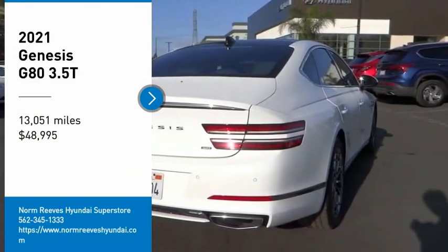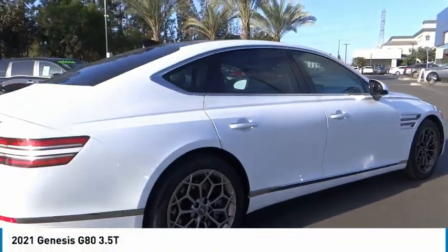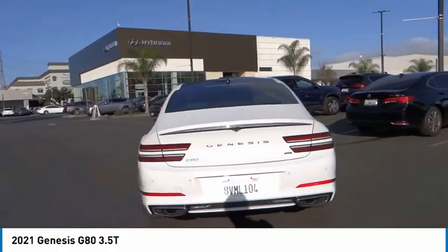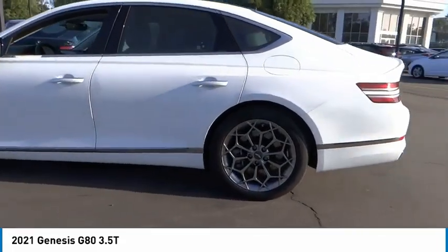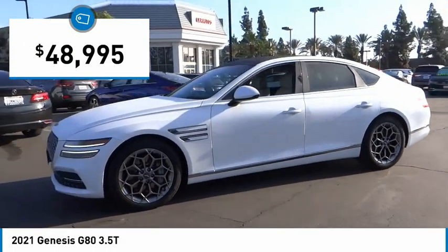Looking for the right vehicle? Check out this 2021 G80. The Genesis G80 offers a distinct luxury vehicle coupled with great value. Power, technology, and safety are all reasons you're going to want to check out this premium sedan, and it is priced below $50,000.